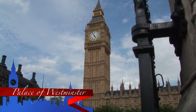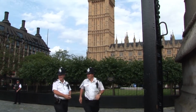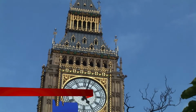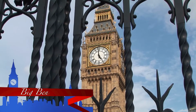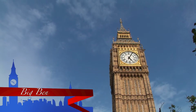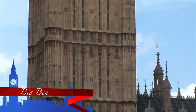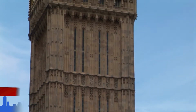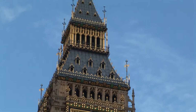Famous around the world for keeping impeccable time, the Big Ben clock tower became fully operational in 1859. The name Big Ben actually refers to the bell housed within the tower. The bell itself weighs almost 14 tons and takes its name from the man who first ordered the bell, Sir Benjamin Hall. Soaring 96 meters high, the clock tower also houses a large, four-faced clock designed by Augustus Pugin.